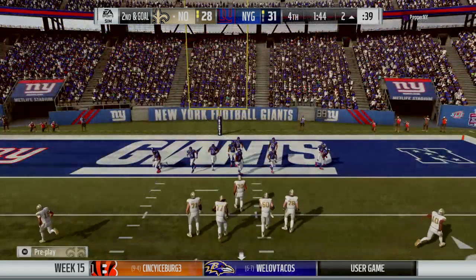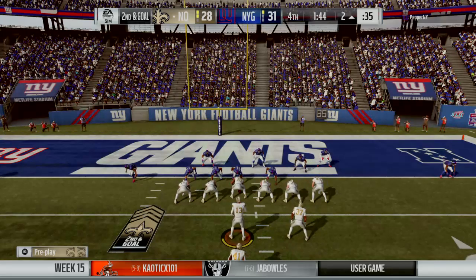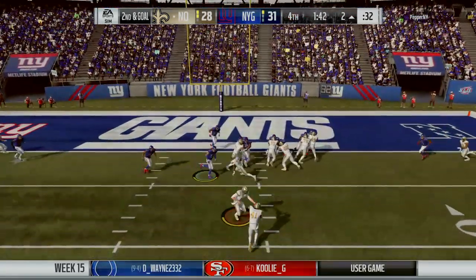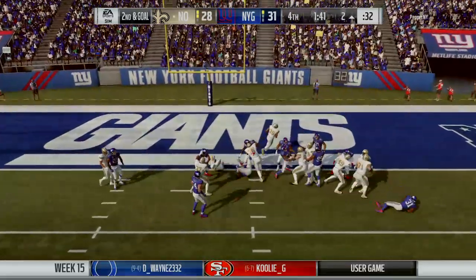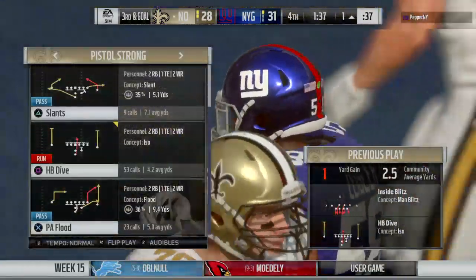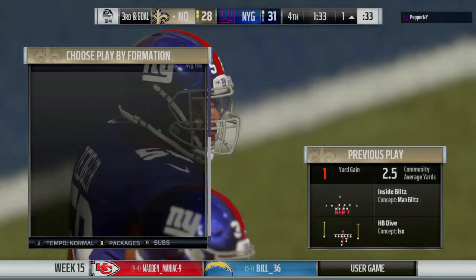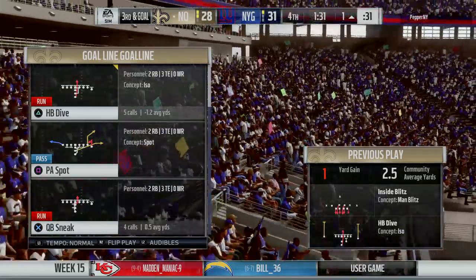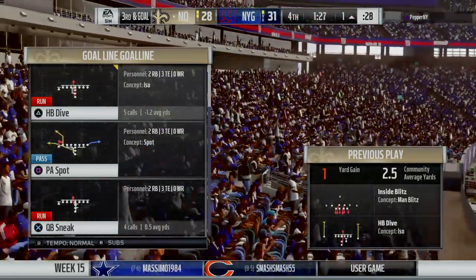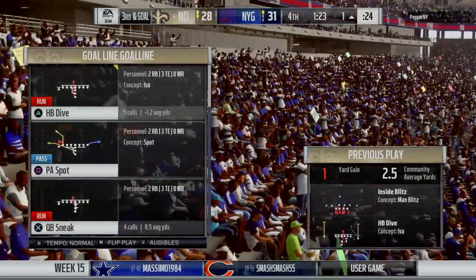From the 2 now, second and goal. Another pistol look here. They'll give it to him up the middle. And he gets halfway there, down to the 1-yard line. Calling a gain of a yard as they get a little bit closer here. It's third and goal. That didn't just feel like good defense there. That felt like pride, didn't it? He's already gotten into the end zone twice, trying to get there for a third time. No one likes to have the hat trick against them.